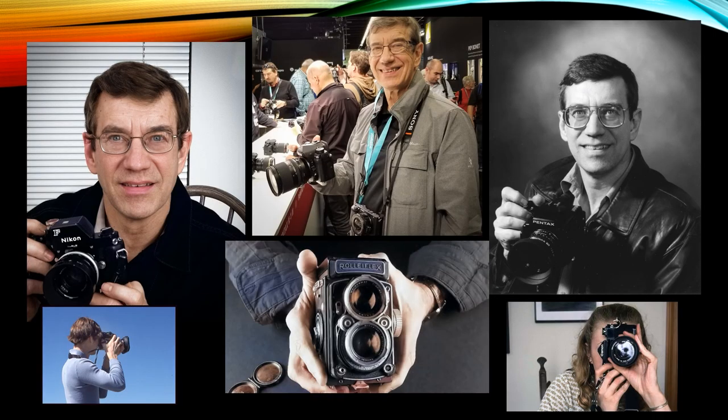This is me over the last four decades or so, except the one in the lower right is my wife. And I just throw this in to show that I'm not particularly partial to any brand of camera. There's one, two, three, about six different manufacturers here. They're all great. Never met a camera I didn't like.